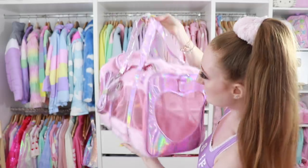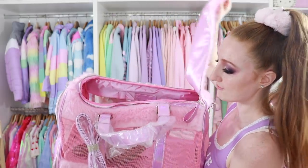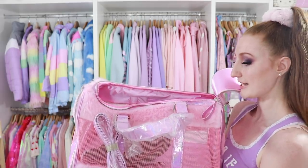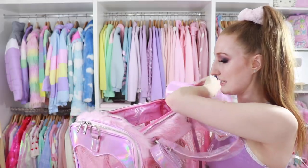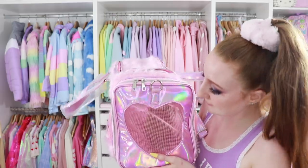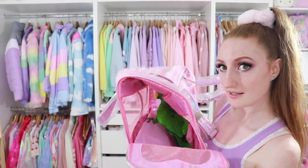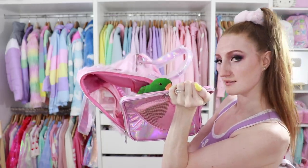You want to come out now? You all done? Okay. Ready, Archie? Be free. Yeah, you can come out now. No, that's not the way out. Oh, I just noticed something. Hang on. Oh, look at this. Over this side, there's a zip. There. Archie, there you go. You can come out now.